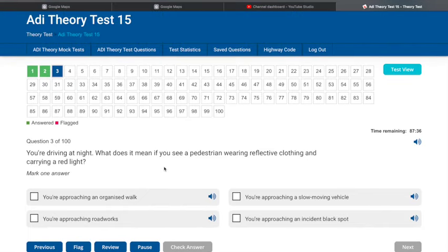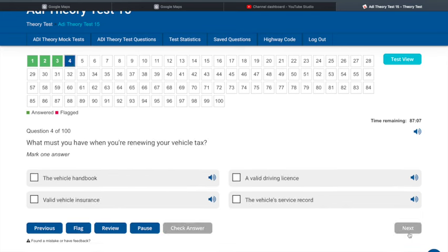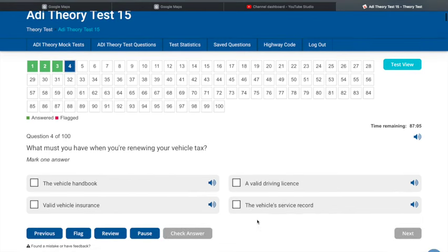Driving at night, what does it mean if you see a pedestrian wearing reflective clothing and carrying a red light? Oh, this one, eh? A red light, you normally see at the back of cars. So I would say it's the back of something. So you're approaching an organised walk, you're approaching roadworks, sort of amber, isn't it, flashy? You're approaching a slow-moving vehicle. You're approaching an incident or black spot. I'm going to go for this organized walk. There you go.